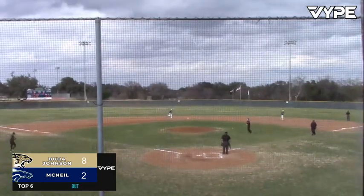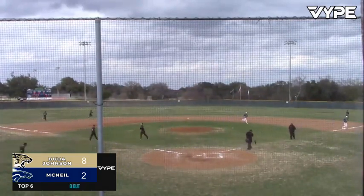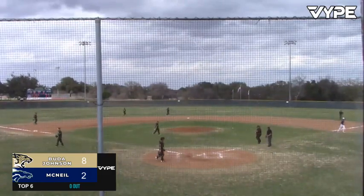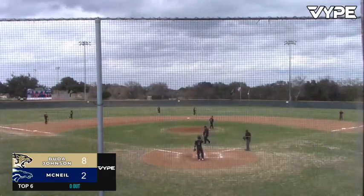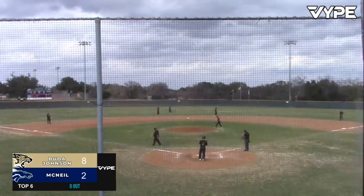So, quick work for Morio here in relief. Three up, three down. And we head to the bottom of six. Jackson Collins made that play look a lot easier than what I was expecting. But the ball hung up there quite a ways in the air waiting to come down. Unfortunately, we were able to make a play.